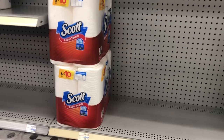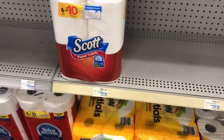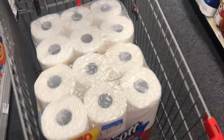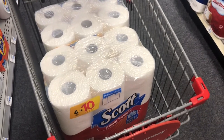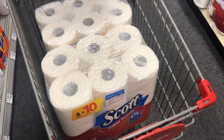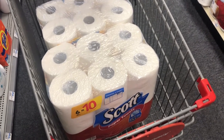They do, however, have these Scott paper towels. So these are actually on sale for $4.99 and buy one, get $1 back in extra care bucks, making it just $3.99 per pack. So I will be doing this for both of my accounts, mine and my husband's, and $3.99, I don't think that's a bad price, so I'm definitely picking these up.